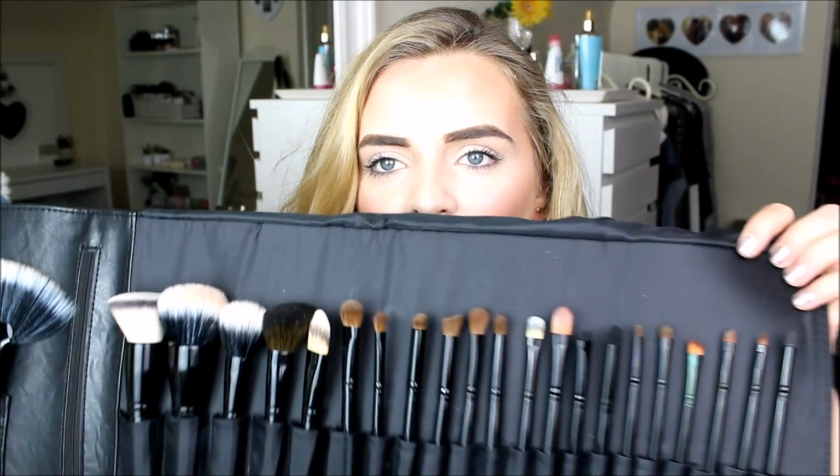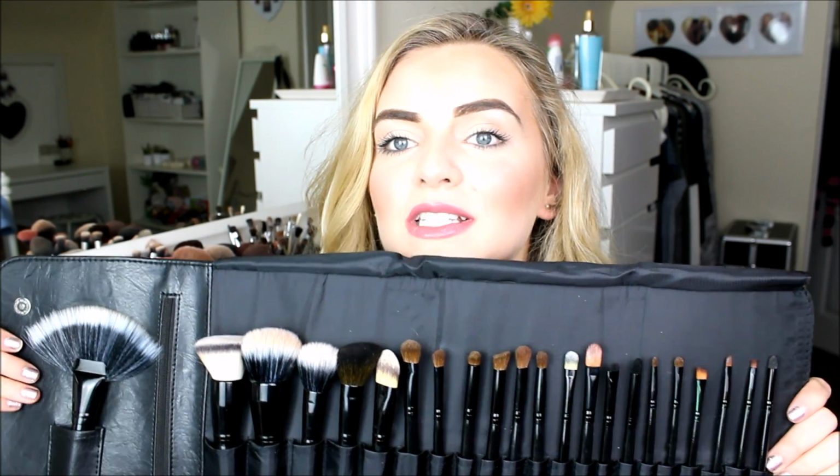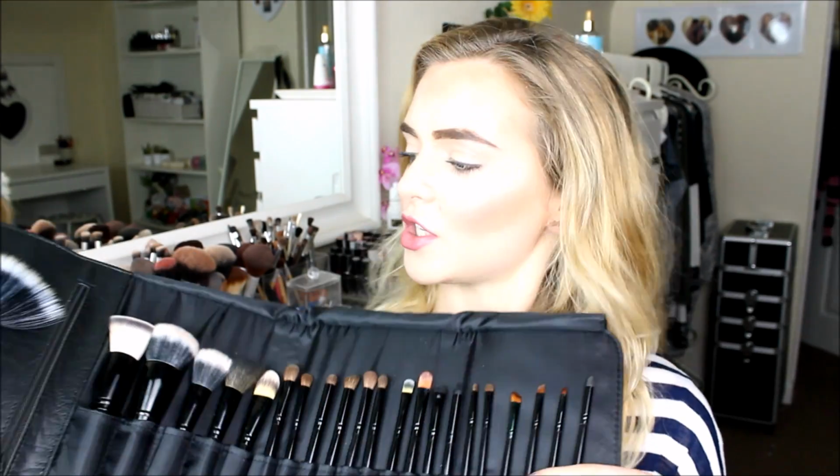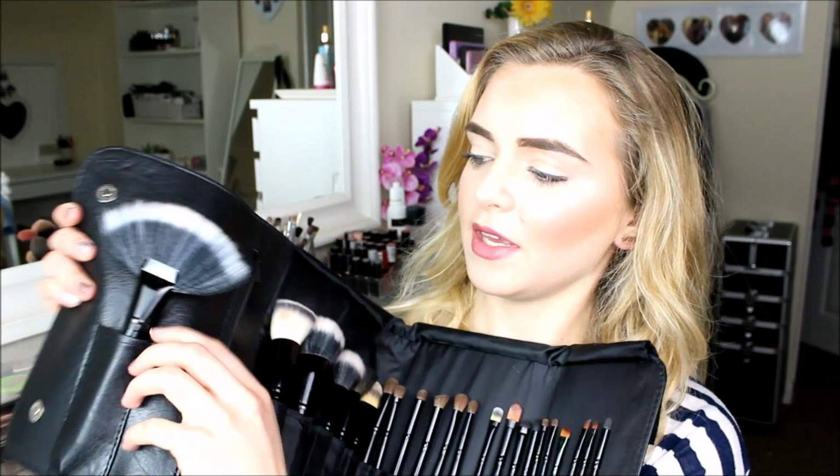Now the brushes aren't in the order that they originally came in because I have taken some out and popped them back in, and they probably are not in the correct space, but I don't have OCD or anything, so it's okay. This pouch is actually quite good because everything has a holder and it's just really nice. You have a wee zip thing here. Don't know what you'd want to put in that, but it's there anyway.